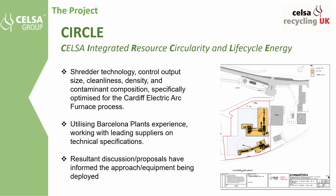The circle project, and the reason we needed to develop this project, develop a shredder on site at Celsa. We're going through the phases now, but it's obviously key to BASE that we're able to do this. This is about developing the capability to have a lot more control about the quality of materials that we're putting through our furnace. I'll go through a little bit about the scrap sector in a little bit, just to give a bit more context.